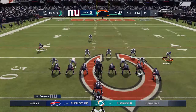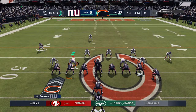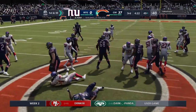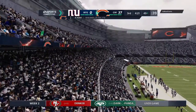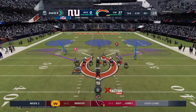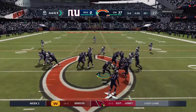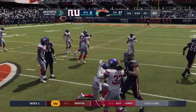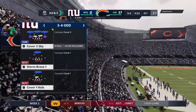They'll come out with a 3 tight end look on the first play of the drive. They run with Hunt. Just a yard on the pickup there, and it'll bring up a 2nd and 9. Tackle made at the 49-yard line. 1-yard gain. They run again with Hunt. It's a 4-yard pickup there, and it leaves them with 3rd and 5.